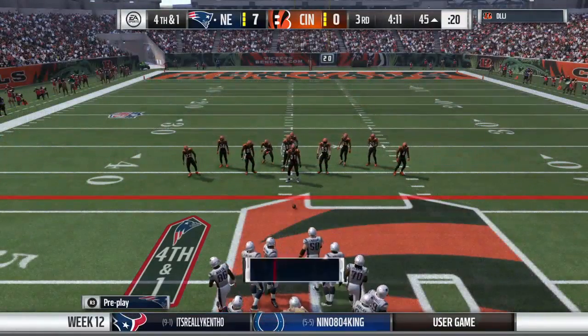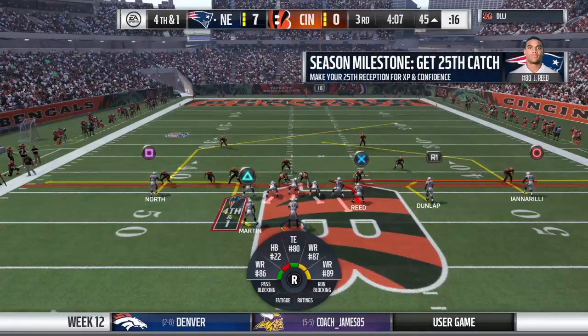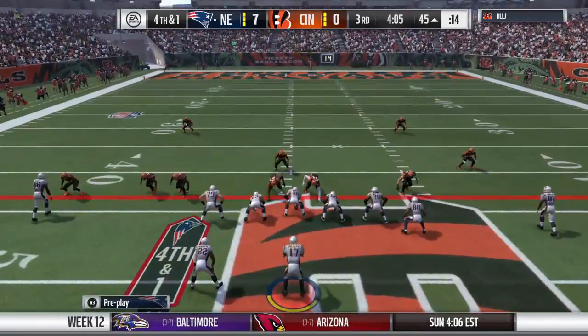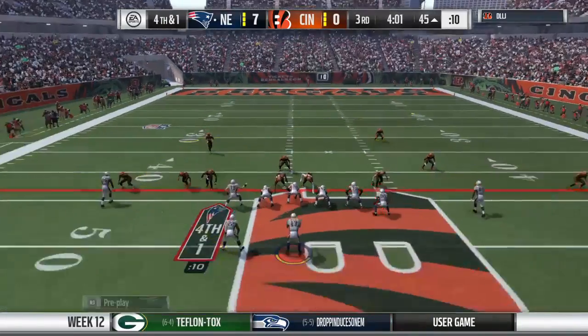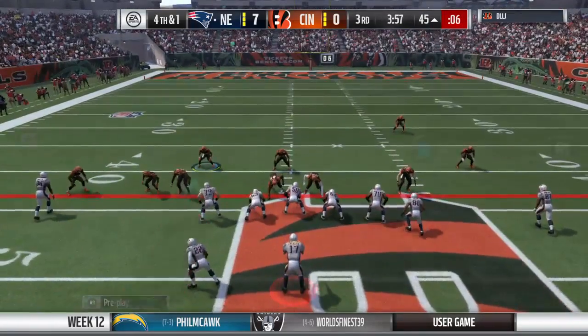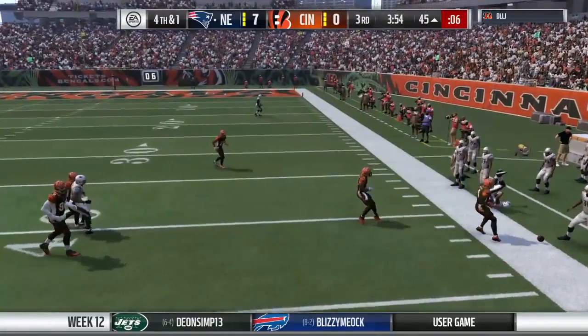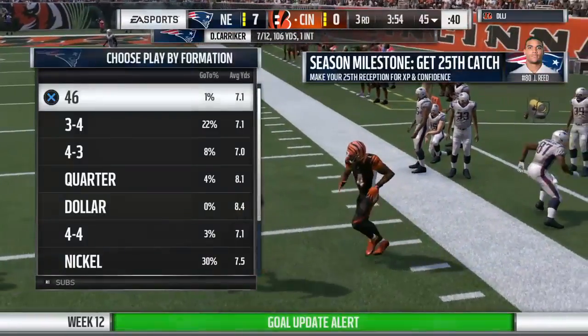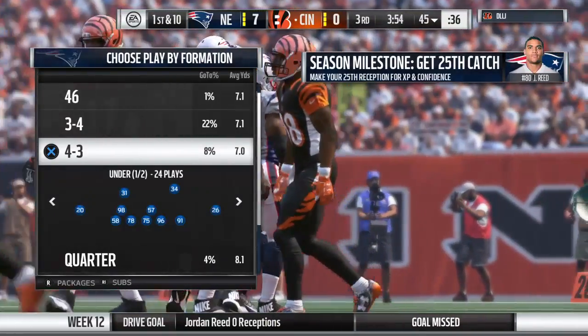And no move to get the offense off the field. They'll stay put on 4th and 1. Out of the gun, they'll look to throw. And this is incomplete. The Patriots come up empty on 4th down. And the Bengals will get the football back.